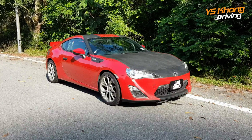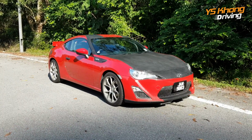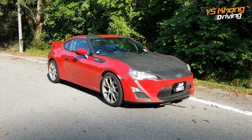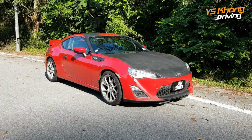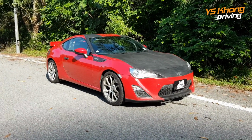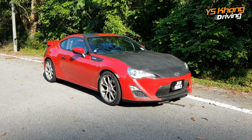And what are we going to do, guys? We're going to check this one out. This is a reconditioned used Toyota 86. This is the GT86. So it's got a few things that are different.